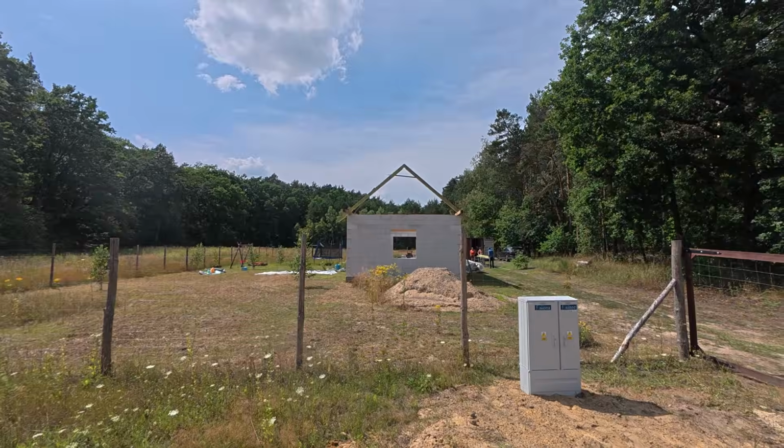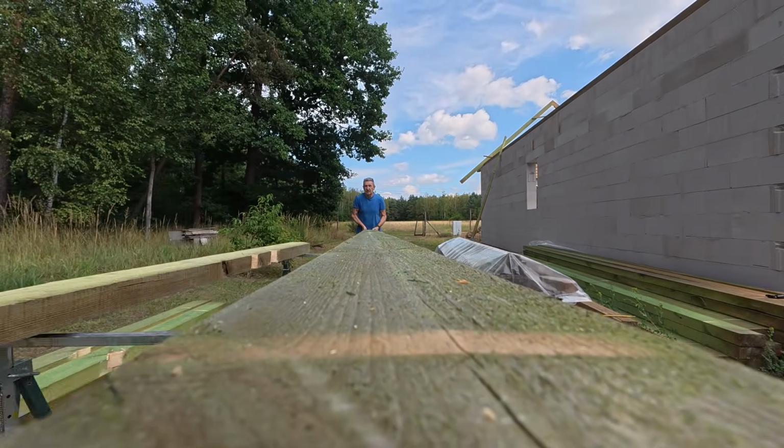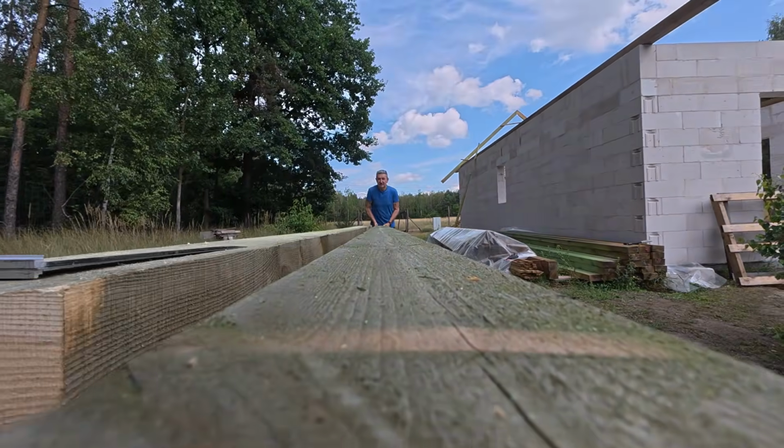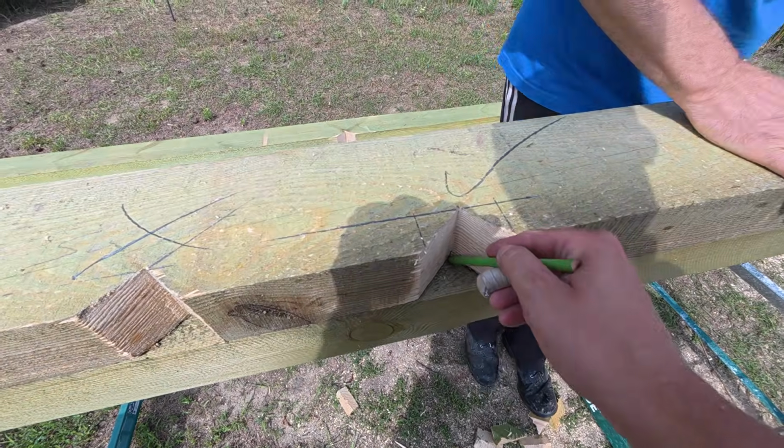When everything looked good, we got into a full-on mass production. My dad handled all the cutting, while my father-in-law and I took care of the quality control and the heavy lifting.